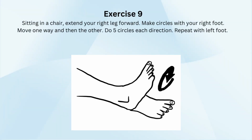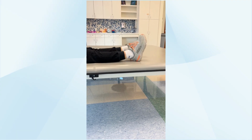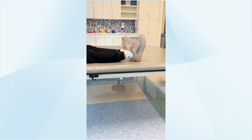Exercise 9 can also be completed while laying down or sitting in a chair. Extend your right leg forward. Make circles with your right foot. Move one way and then the other. Do 5 circles each direction. Repeat with the left foot. Here is a video of this exercise. This is an important exercise to maintain mobility in your ankles.